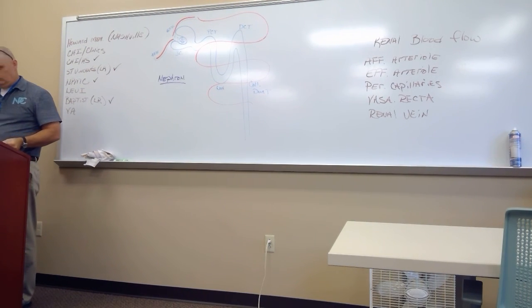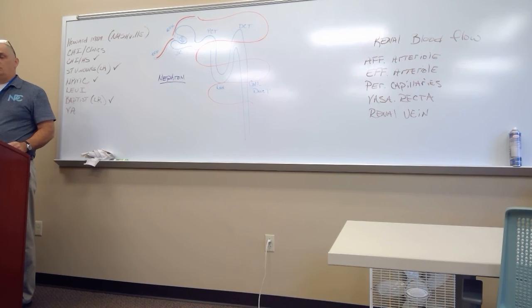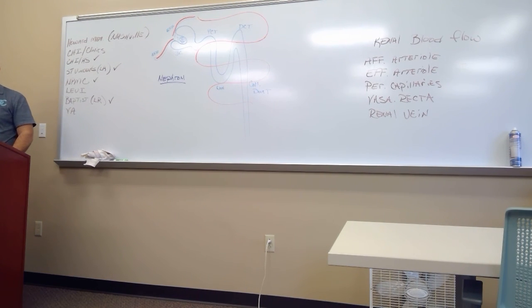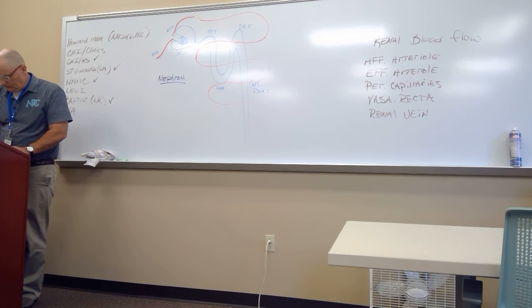Question: so this glucose is getting into the nephron because it's going through the glomerulus. It's going through the glomerulus because it's small enough? Right. Okay, thank you. All of it, every bit of it, glucose, amino acids, salts, sodium chloride, it all goes through the glomerulus.